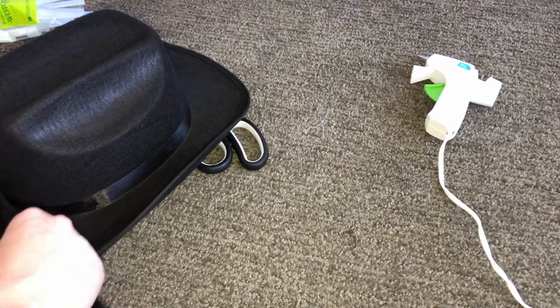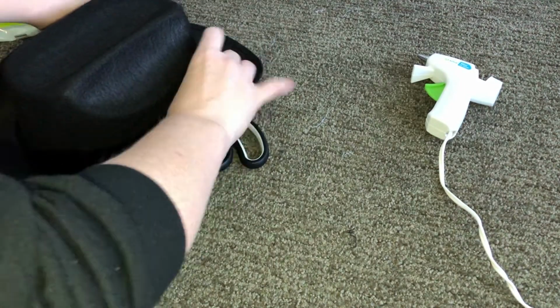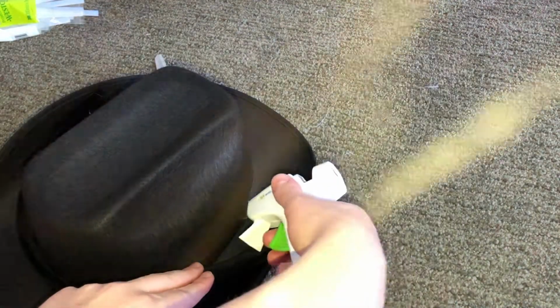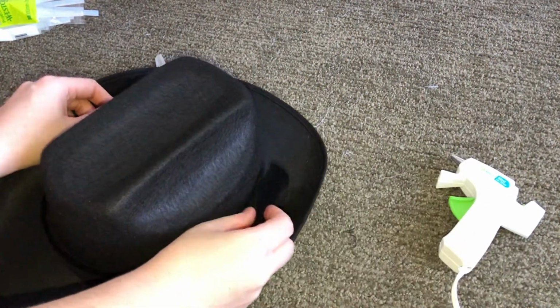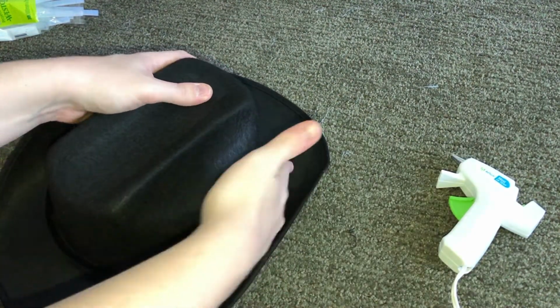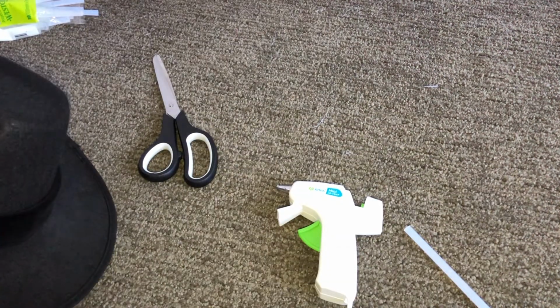And like I mentioned, I used some of those velvet scraps for the hat as well. Again, I just hot glued some of those onto the brim of the hat, or I guess around the base, and I just thought that gave it a little extra something special. It made it more cohesive with the rest of the outfit.